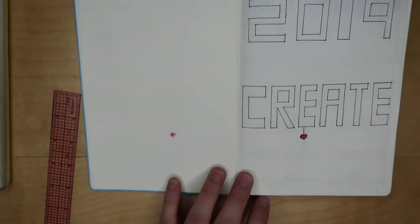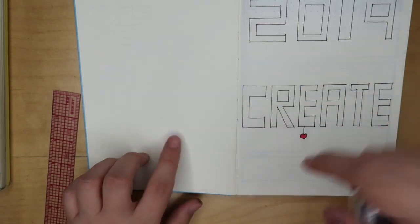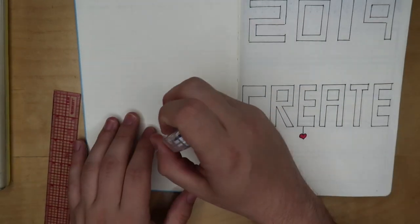Oh my gosh, this is so much marker. It bled through onto the page on the other side too. I don't even understand how I did that. Literally never done that. With all the time I've had these Tombows, I've never ever had them bleed like that.